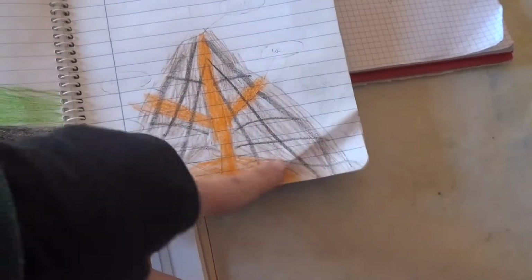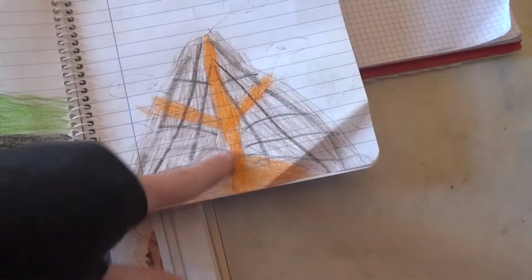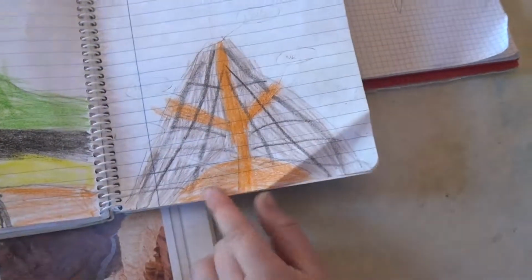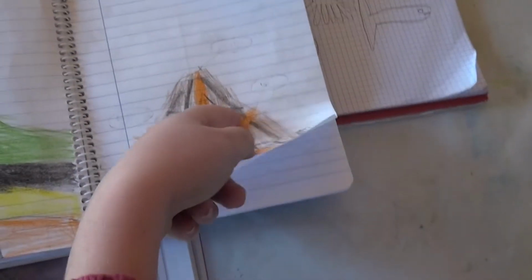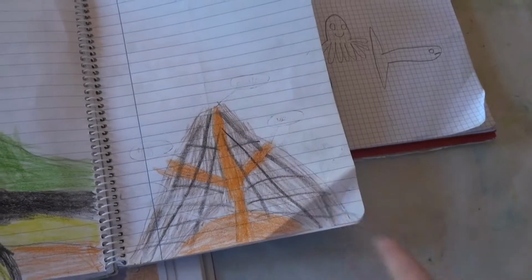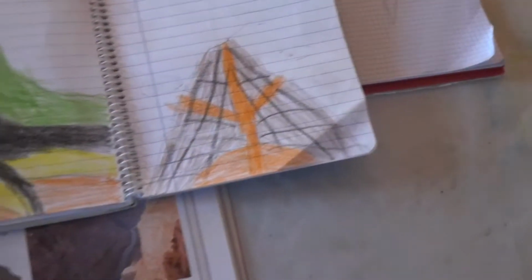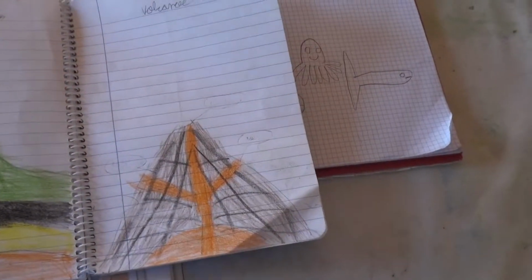No, this is the chimney. It's a type of chimney. It's a vent, okay? The main vent. And these are the smaller vents. Yeah, and that is the magma. Yeah. And then that is lava. This black. Yeah, those are layers of ash and lava that have just hardened, okay? And become a mountain shape.